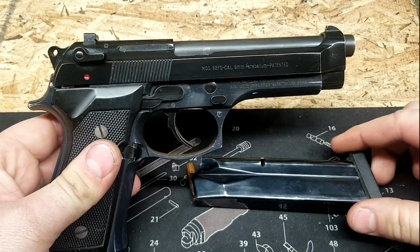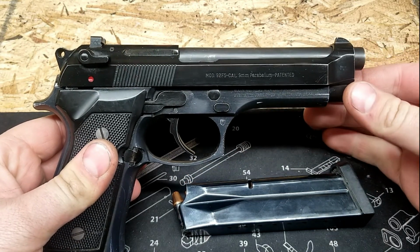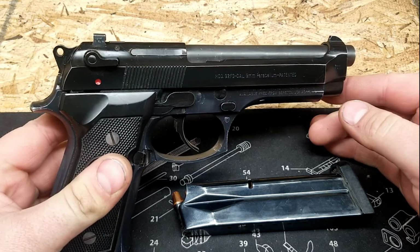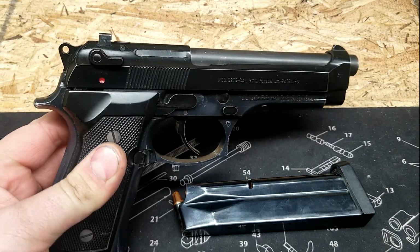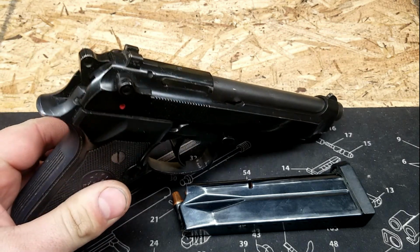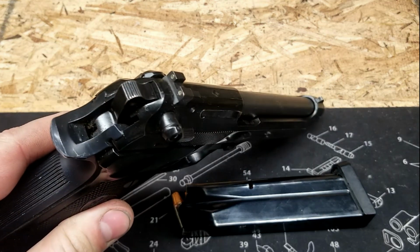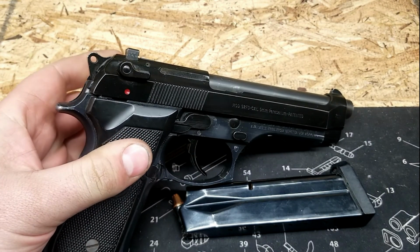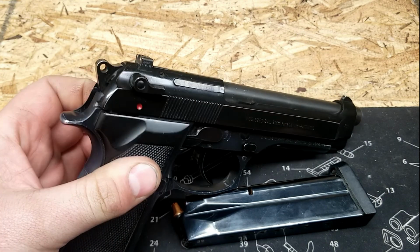This one I actually got from work. We got a bunch of evidence room guns that came in. I did a quick little video some months ago about this gun when it was so greased up and needed some cleaning. Went ahead and bought it, left it the same. It's got the night sights on it. Tritium has pretty much gone out. The only change I made was the G model decocker.